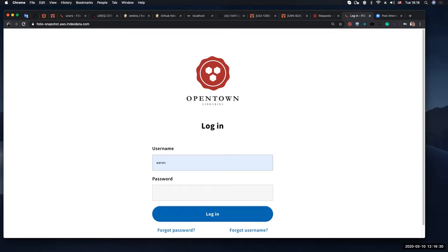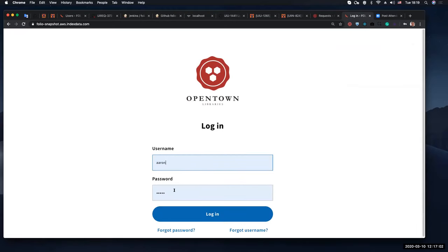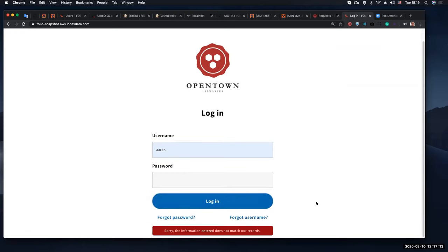Sorry. I don't know what happened. I think you can just use Aaron as password. Yeah. All right. If you scroll down, is there any indicator at the bottom of the page? Oh, fine, it doesn't match records. Maybe somebody changed the password on your demo user. Maybe. Okay.